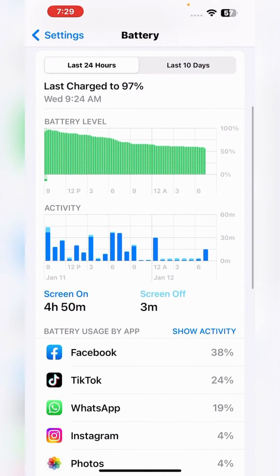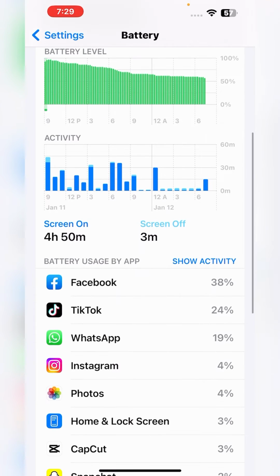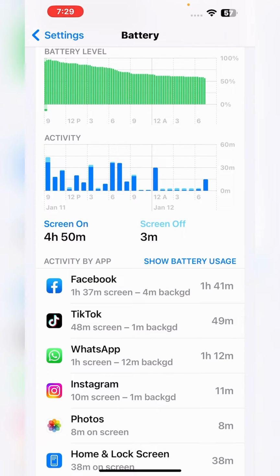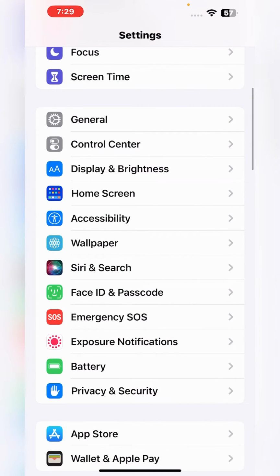Now go back. Here it shows all activity and the last charge on my iPhone. Right now, tap on Show Activity. As you can see, Facebook, TikTok, WhatsApp, all the apps recently used are showing here, and how much time they have been running on my iPhone. Now go back, and let's see how to fix that issue temporarily, maybe in future it's fixed by an official update.